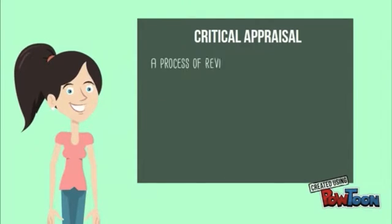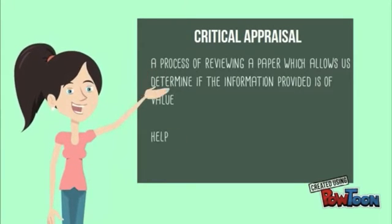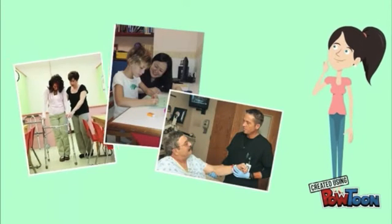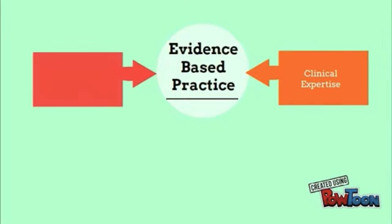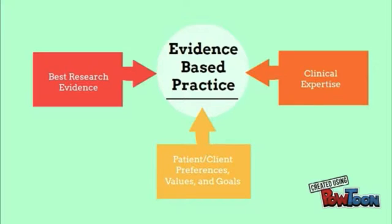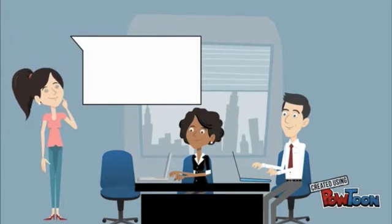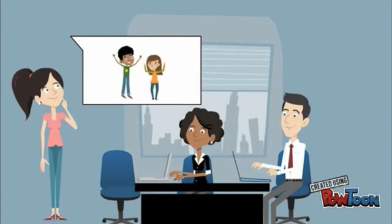Critical appraisal is a process of reviewing a paper in order to determine if the information provided is of value, helping us to determine if the evidence is valid or relevant to a particular situation. In occupational therapy, it is an essential component of evidence-based practice, which requires the integration of the OT's clinical expertise with evidence from systematic research and the preferences or the goals of our patients. So in other words, before we make the decision to purchase these iPads, we need to appraise this paper to determine the research strengths, weaknesses, and overall relevance to Mohammed and Petunia.